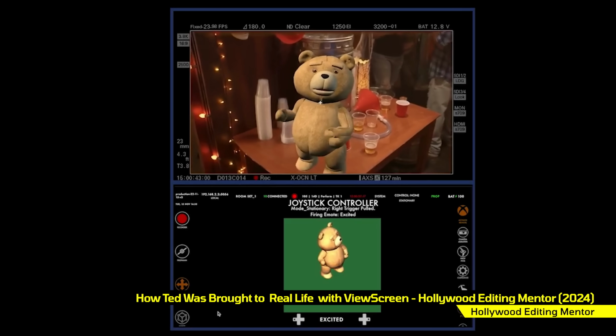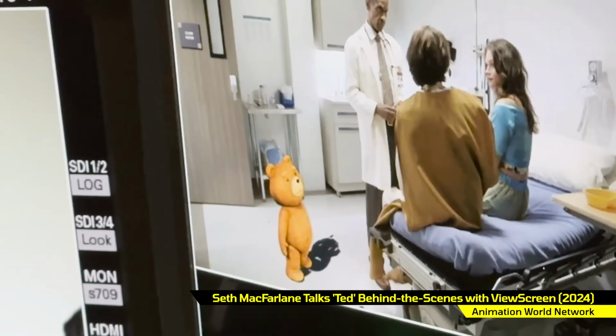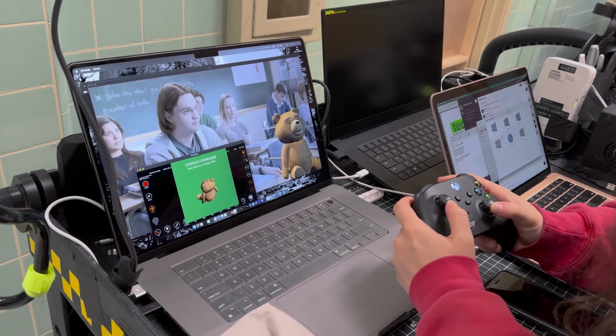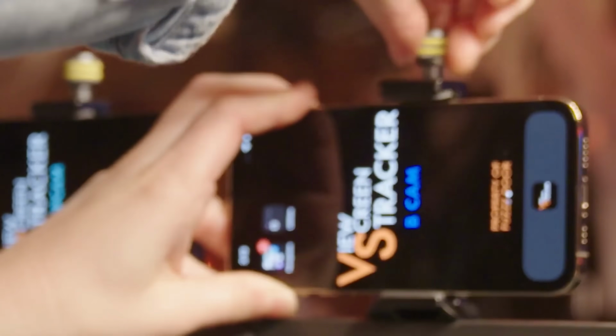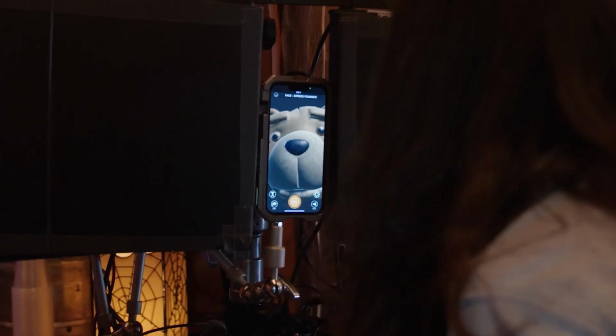It's essentially just utilizing phones and iPads and doing virtual production. And so they are able to actually see in the scene, Ted composited into the shot, low quality, kind of jank render, and they had two different control mechanisms piping into that character. They had a person with an Xbox controller controlling his arms and head motion and stuff like that. They also had an iPhone on Seth MacFarlane reading his face and piping that into the character as well.